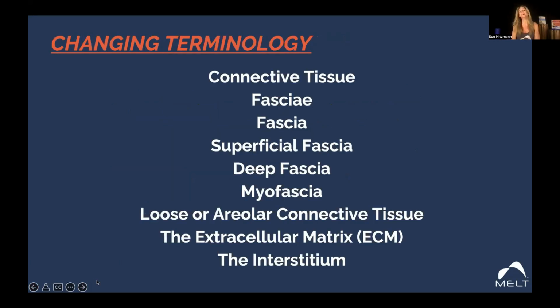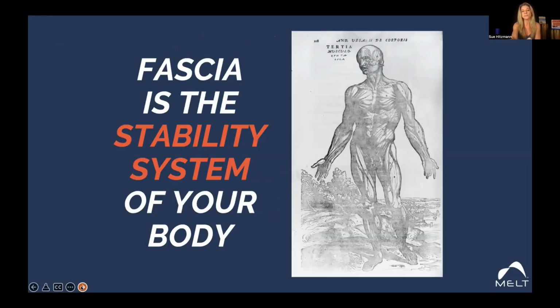And what's happened because of atomic force microscopy is we're starting to create a change in terminology. That's where we're getting more refined. So whether we're talking about connective tissue, or you've seen the word fascia or fasciae, so multiple fascias or singular, superficial fascia, deep fascia, myofascia, the loose areolar connective tissue, the extracellular matrix, or the interstitium, all of these words are talking about the fascial matrix. It just depends upon if you're looking at it in dissection and you're cutting it with a blade, or you're looking at it under a microscope and you're looking at the fine elements. And that's pretty much what you're seeing here, from macroscopic to microscopic terminology.